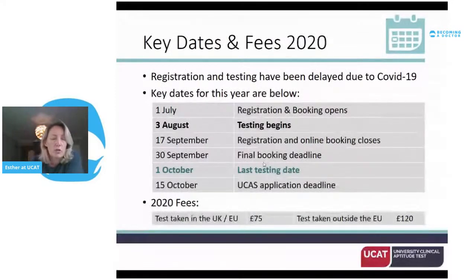Obviously, this is quite an unusual year. In a standard year, we would open registration in May and then start testing in July. And that's all been delayed due to the current COVID pandemic. So we've been waiting to see how things have worked out, when test centres could reopen, before we made some firm decisions. And now we feel fairly confident that we have a solution. This is why we've now come back with the firm date.